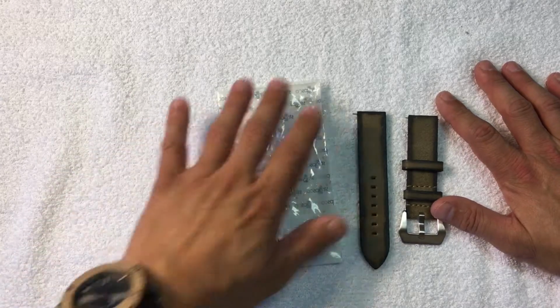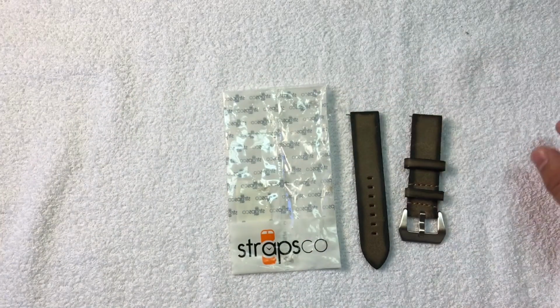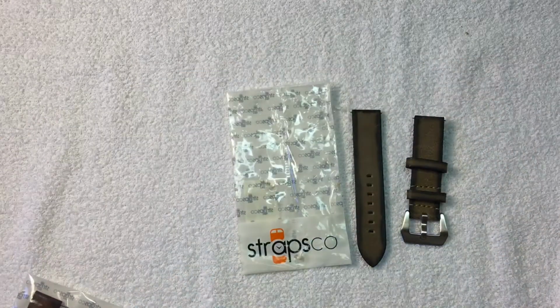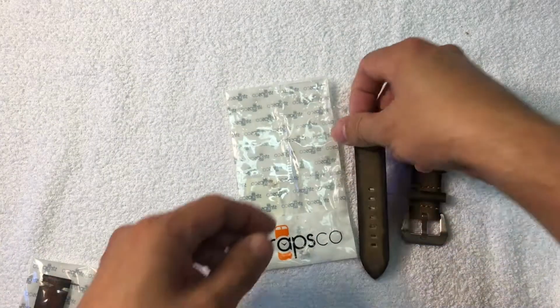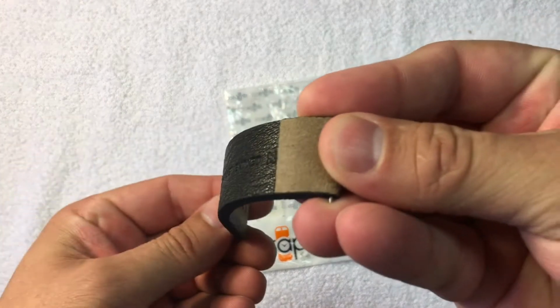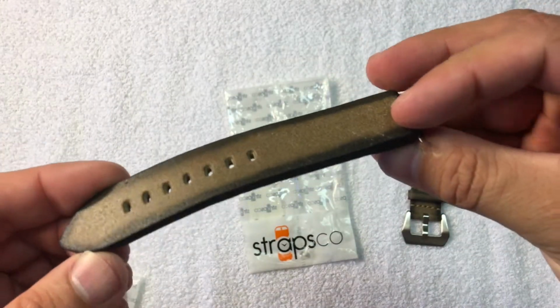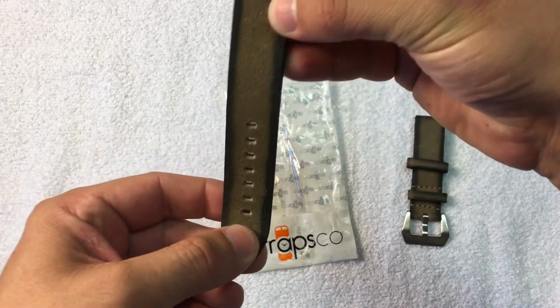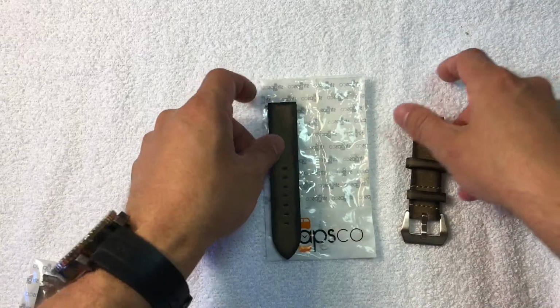If you go to Strapsco's website, they are like $34.99. Very, very nice strap. Here's a little bit closer look. I'm not huge on brown, but maybe I'll find something to throw it on. But yeah, it was just kind of cool.